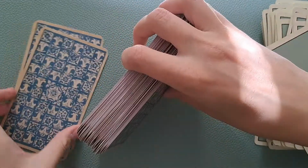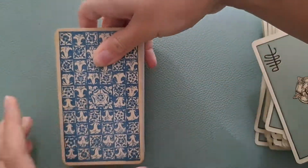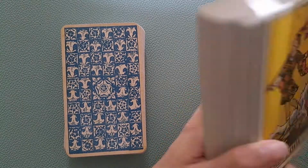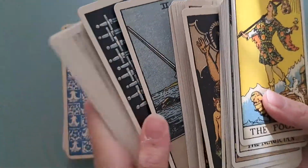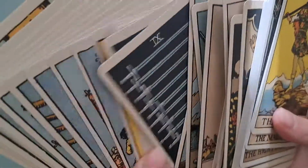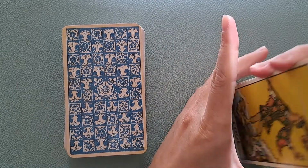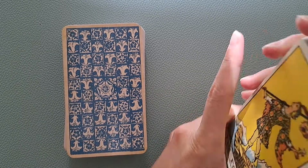I hope you enjoyed this flip through and comparison between the two decks. Overall, they're very similar. And having a closer look, you can really see that they didn't change much from the original deck when they did the Centennial. They just put a filter, made the black a little bit darker, and yeah, that's most of the things that they did. They fixed a bit the colors, but it's really visible in some cards. There were some spots that were identical in both decks, so yeah.